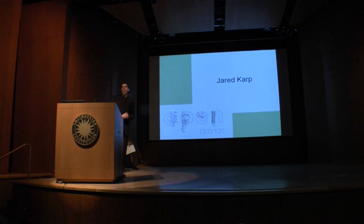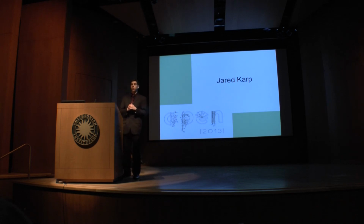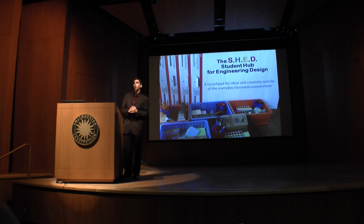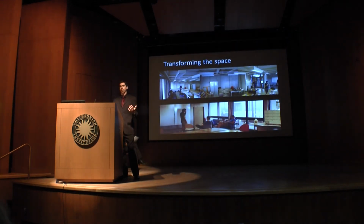So I'm Jared. I started the Design Engineering Collaborative, which serves as a hub for innovation on campus. And what we aim to do is tap into UC Berkeley's vast student resource pool through the implementation of an open source design center. And that's called the SHED, the Student Hub for Engineering Design. And this space has been inspired by visits to IDEO and to Stanford's D School. And we realized that we don't have anything like that at UC Berkeley.